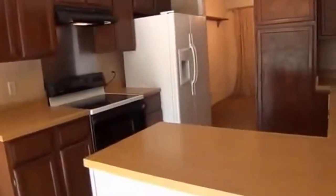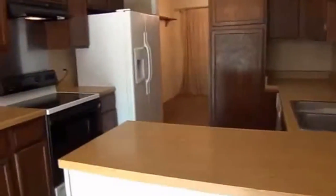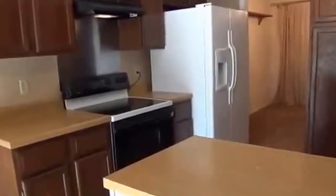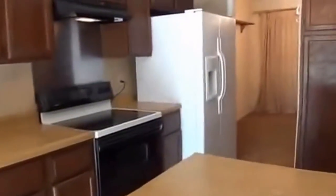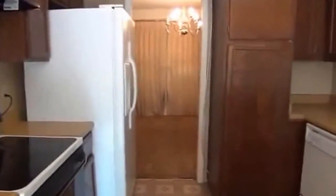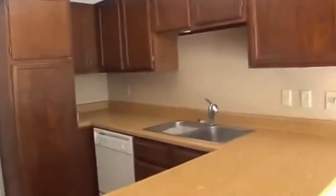This over here is the eat-in kitchen area. So you can put a small table here, or you can use the formal dining area. Here's the kitchen. A lot of counter space. The fridge stays with the property. You got a smooth top stove. Of course, that leads to the formal dining we just saw from the other side. Double sinks, dishwasher.